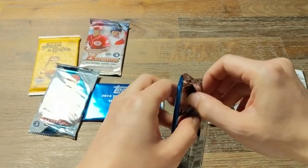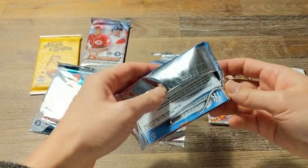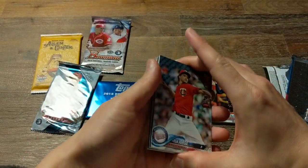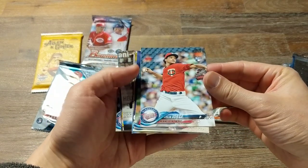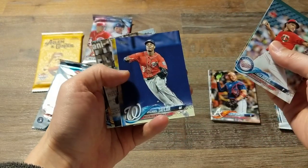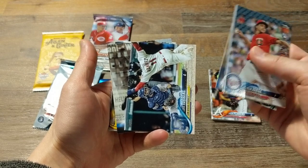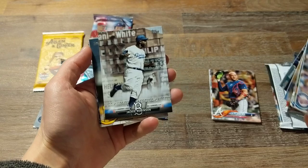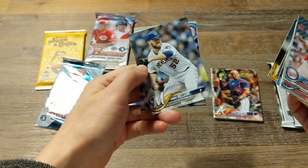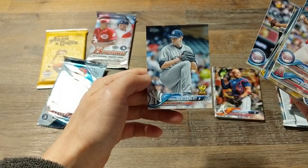Okay, so on to Series 2. Hoping for Shohei Ohtani. Okay, we've got... Here's a rookie. Felix Jorge. Andrew Heaney. Michael Taylor. Felix Hernandez. Luis Torrens. Insert card is Jackie Robinson. That's very cool. I like that. Trevor Williams, Jimmy Nelson, Jose Berrios, and Jordan Montgomery.